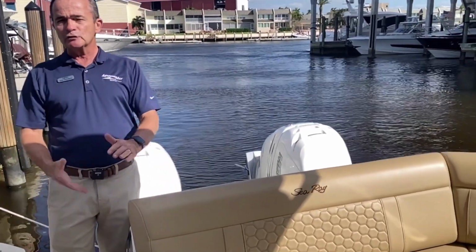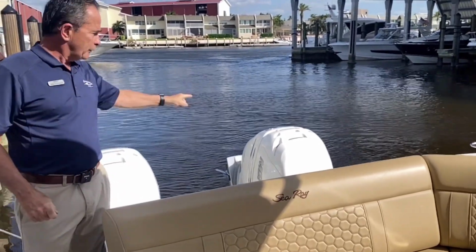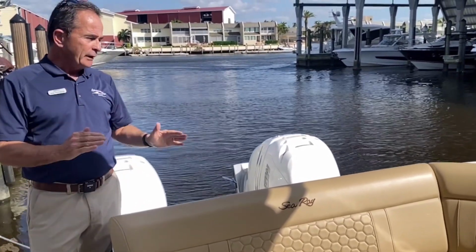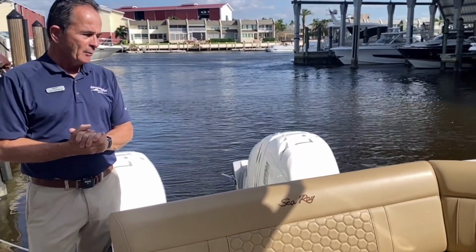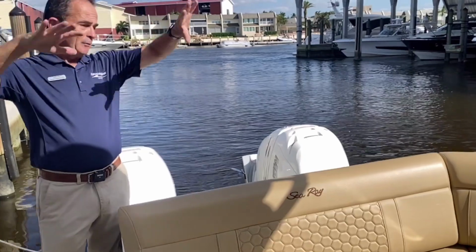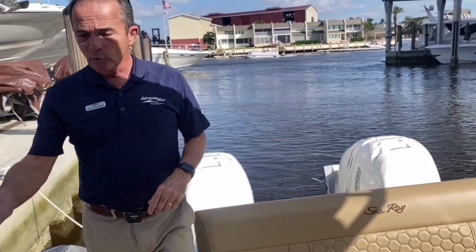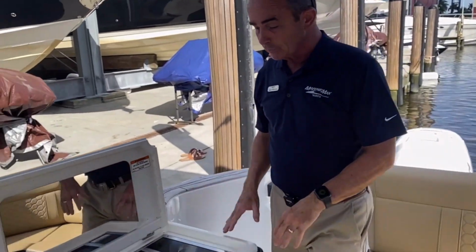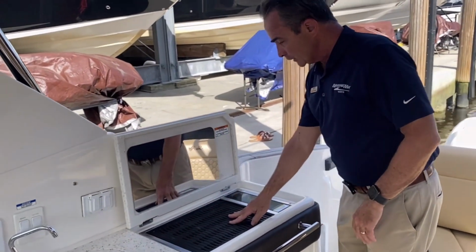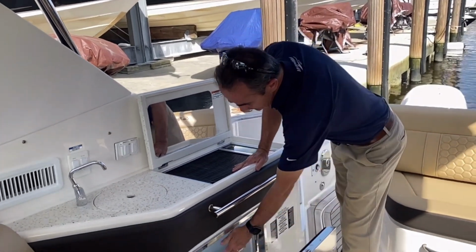I'm here today to show you the Sea Ray 2020 320 Sundancer with twin 350s on the back. What a great boat they've done. They've done a fantastic job on the new model. You've got huge storage in the back, and you've got a SureShade that completely covers the back seating, so real nice, automatic. And then as you move to the prep station, a little kitchen area, you've got a Kenyon electric grill, sink, and a refrigerator with a small freezer.